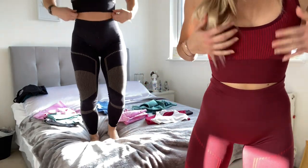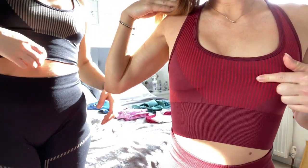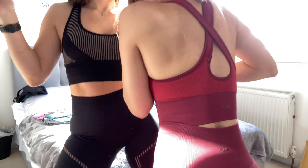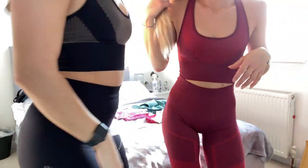Okay, so first set, favourite set, this is the most flattering set ever. This is a sports bra. It's got the ribbed detailing effect. It's not actually ribbed, it just looks ribbed. That's the back. So the thing with Myprotein sports bras is their detailing on the back, not all of them, but most of them are crisscrossed and really nice and show off your back really, really nicely.